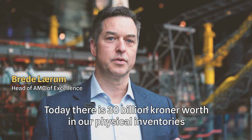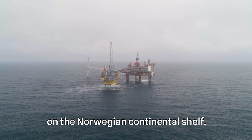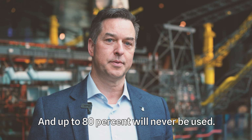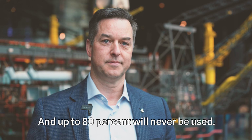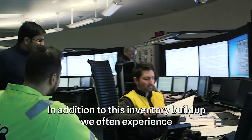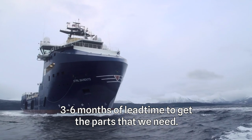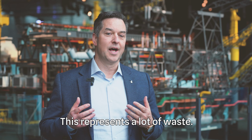Today, there is 30 billion Norwegian kroners worth in our physical inventories on the Norwegian continental shelf, and up to 80% will never be used. In addition to this inventory build-up, we often experience 3 to 6 months of lead time to get the parts that we need. This represents a lot of waste.